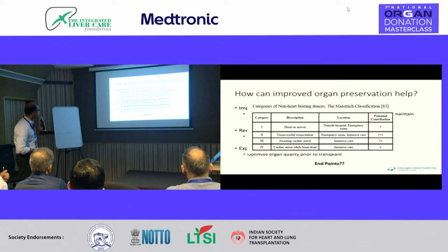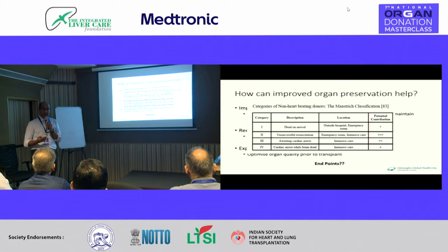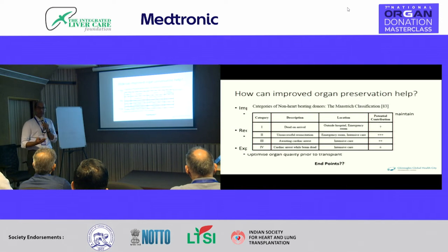So if you look at the categories, this is what is most interesting. Unsuccessful resuscitation. These are the patients who have had an arrest, the heart stops, you then take them to the theater, you open them up, cool them down. You're having warm ischemia times of nearly 30 minutes in these patients. And these are the organs which 50% of the time will not work. And these are the organs in which you can show a better preservation if you use newer techniques.